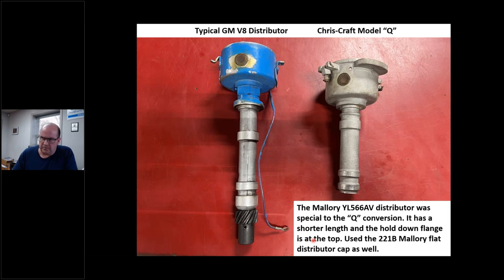This is this ugly looking distributor. This is a traditional Chevy Marine Prestolite distributor. This was taken out of a Crusader engine in the 1980s. This is this ChrisCraft Q thing. Look at this. Shorter housing, does not have the traditional lockdown clamp. It's got a tab up here to lock this thing down. It uses a flat cap, 221B cap.